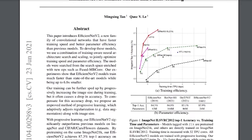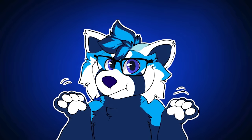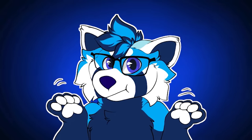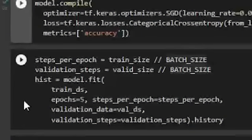I used something called EfficientNet V2, which is very small but insanely powerful. However, I still didn't know if this would work. My confidence was at an all-time low with this classification project, and the only thing I could do was sit back and watch to see if it worked.